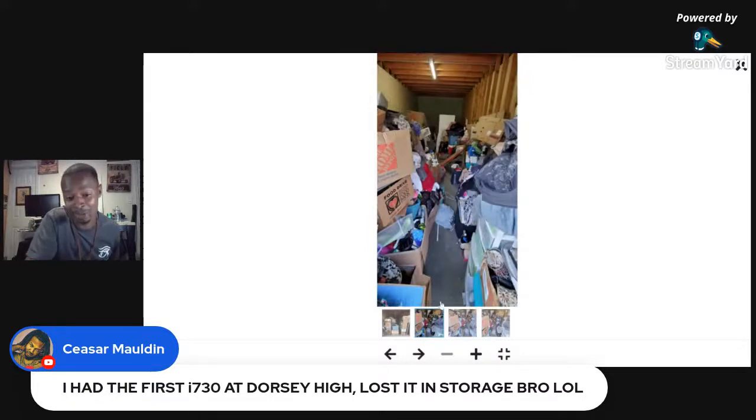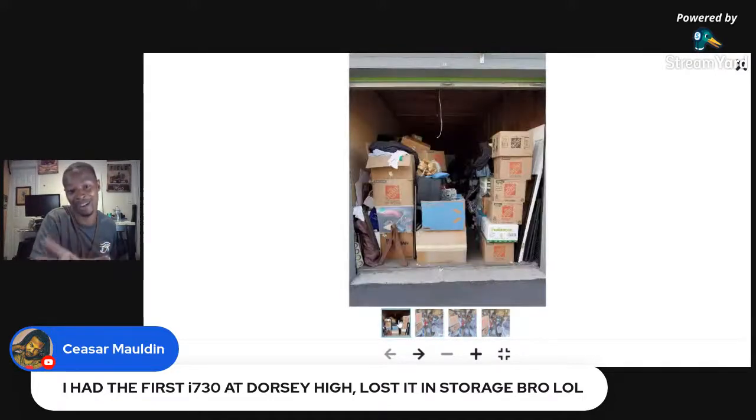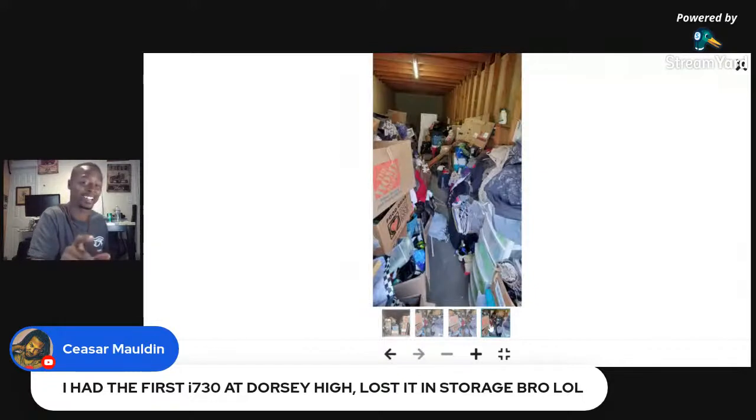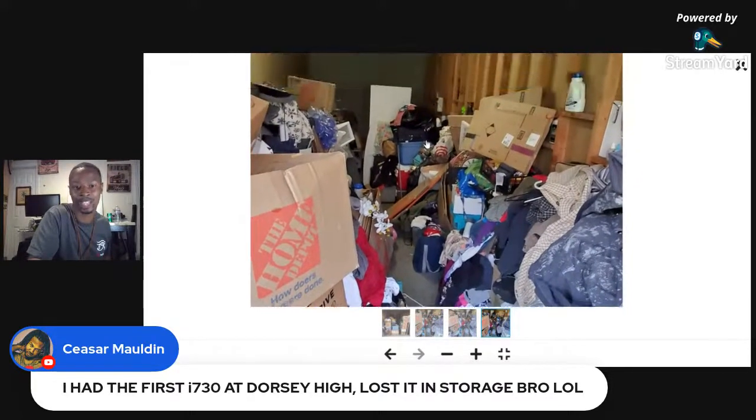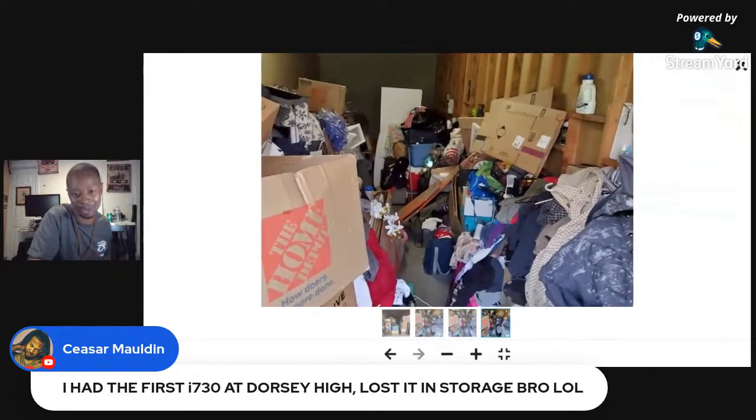Yeah. Now the front of the unit looks a lot better than once you go up in there. That's one thing you got to be careful about, what's in the back of the unit. Because sometimes I don't want to go for units that have furniture in it, and it'll be something way in the back, like a couch or something you can't see, and you'd be like, dang, now I gotta go dump this couch.